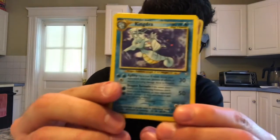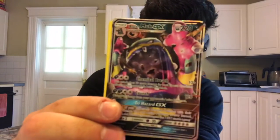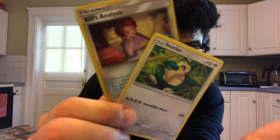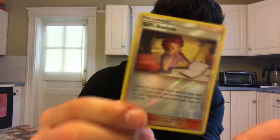Alright, I forgot what was in this one. But we got this Kingdra. We got this Alolan Muk. I love Alolan Muk. Common Electrode. Common Snorlax. Is that a reverse, Bill's Analysis? Guess I got a reverse. That's fine. I don't really remember. This Kingdra is sick. This Muk is cool as hell.